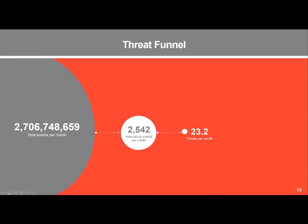So then at the bottom of this funnel, those 2,500 turn to about 23 threats per month. That's representing less than 1% of the 2,500 anomalous events to be actual incidents to take action on.